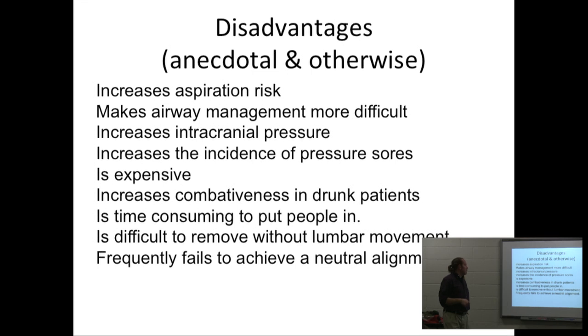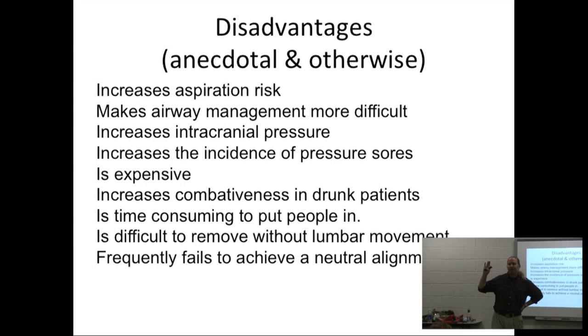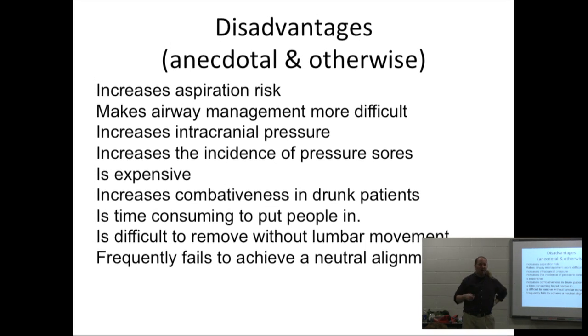It's time-consuming, difficult to remove, difficult to get them off the board without a whole lot of torquing and twisting and turning. And then it frequently fails to achieve that neutral alignment that we really want. Now, in their EMS training or in drills and such, they put you on the board and then they march you around the hall or flip you upside down, all that kind of stuff. And in a controlled classroom situation, you can do that. But if you have somebody who's drunk or demented or moving a lot, getting them on a board really securely to our level of care that we're aiming for can be very difficult.